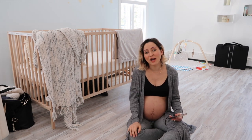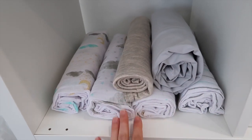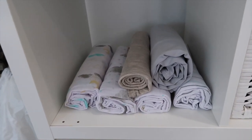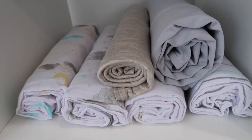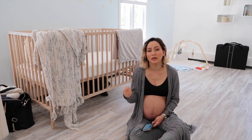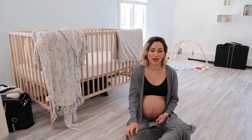I got the Ollie Swaddle. These are definitely an investment. You can get two for $100, but they can also grow with your baby. It's just easy to swaddle them because of the Velcro. You can also change their diaper at night because you can just untie the bottom. So that was my choice for swaddles.